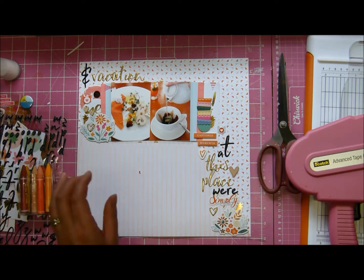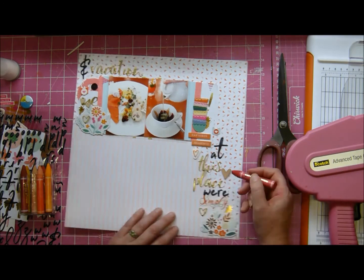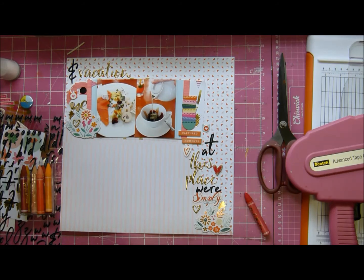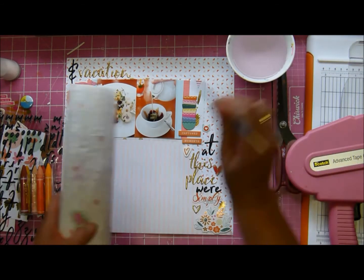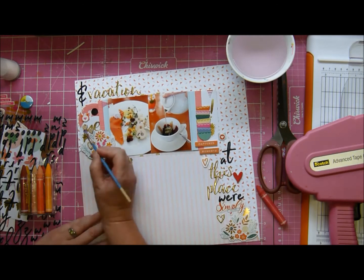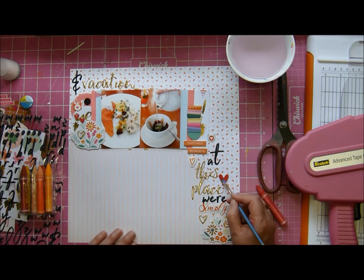And then I got the Vicky Boutin crayons and decided to colour in the hearts because I wanted a pop of a brighter colour. These crayons are actually really, really nice. They go on wood veneer beautifully, and you'll see I colour it a bit, and look how vibrantly red that is. Oh, so pretty. And a little bit of colour goes a long way too. So that worked out really nicely.